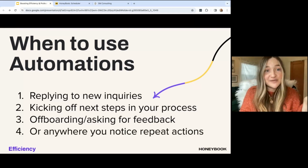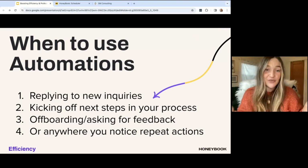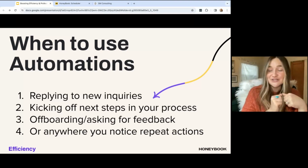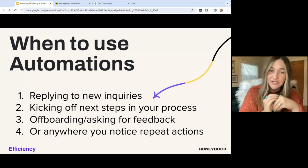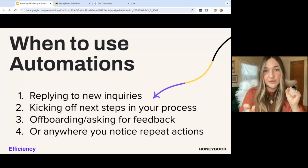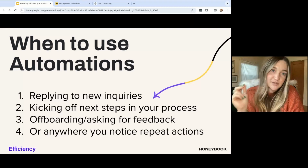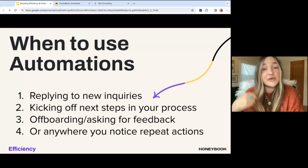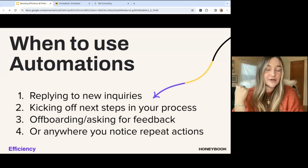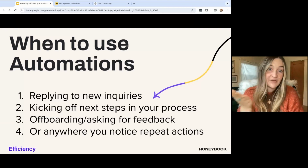Okay. And then the final piece here is truly anywhere else in your process that you notice repeat tasks or things coming up over and over and over again. If you are sending the same file or the same email or the same kind of response to the same kind of person multiple times a day, multiple times a week, I hope you all have a little light bulb moment here that this is an opportunity for an automation to become a teammate in helping you anticipate your client needs. This is going to make them feel so cared for. You are going to look so polished. You are going to be more on top of things and more professional, all while saving more time, right?